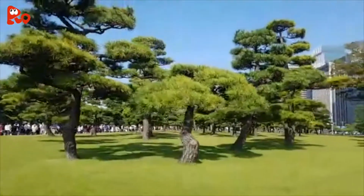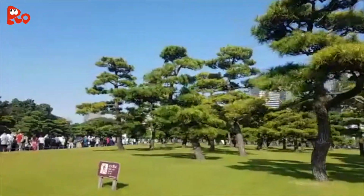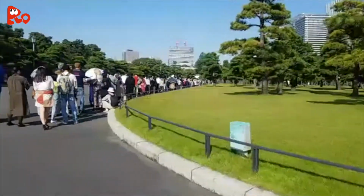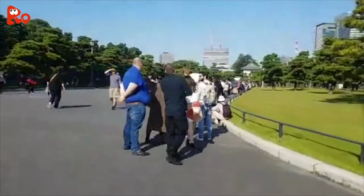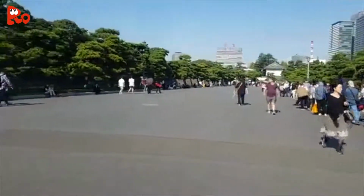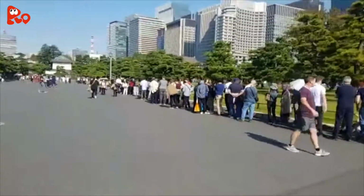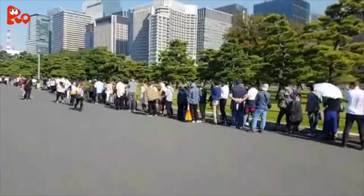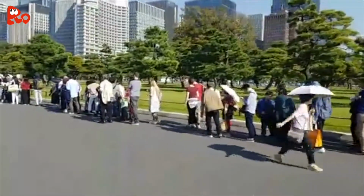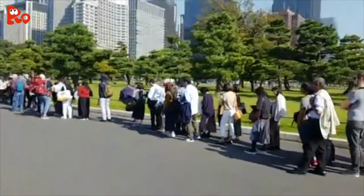Yeah, the trees are actually very cool. I like them a lot. They are actually related to pine trees. I think that this is the line to enter the Imperial Castle. So, Imperial Palace. I don't think we're getting in today. Let's see how close we can get. They might tell me to bug off because of the stream going on. I don't think you have to buy tickets, but I think that you do need to get in line.